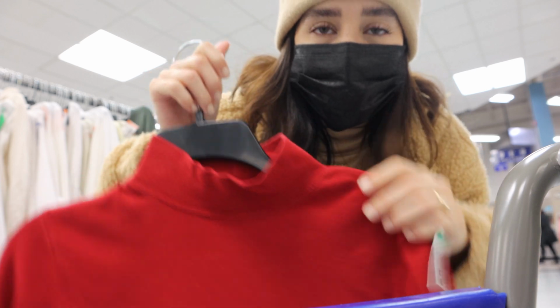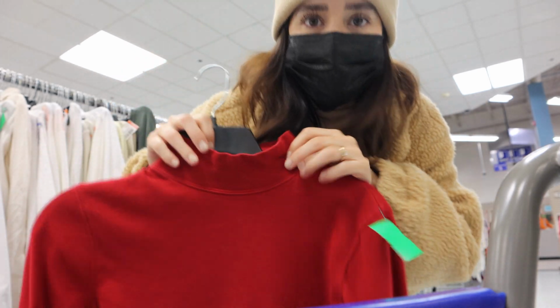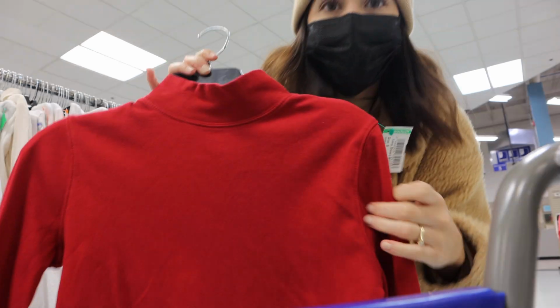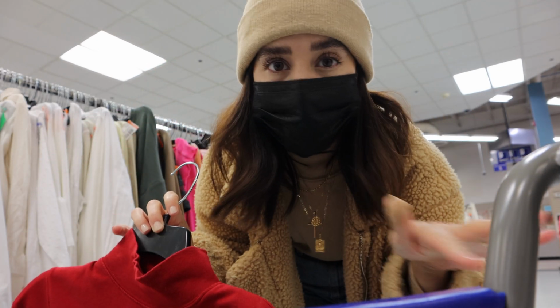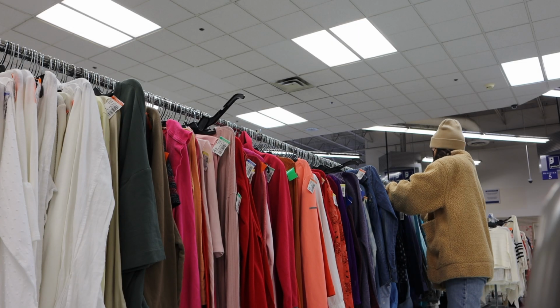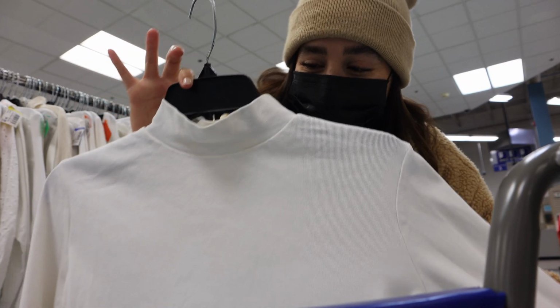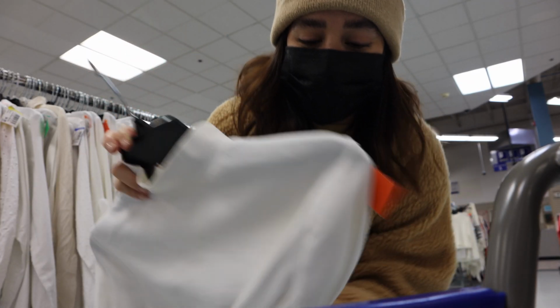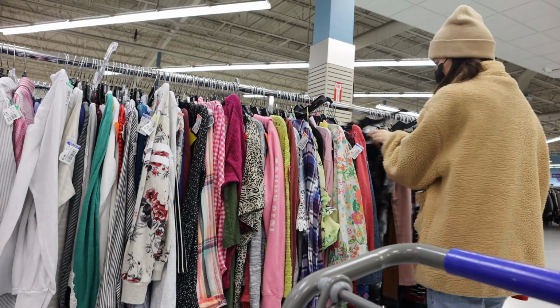This is the style of turtleneck I'm looking for. Obviously not gonna get the red color, but this is exactly what I'm talking about. What I'm looking for is colors like beige, black, white, just anything neutral. Guys, I found a white one. I'm so excited. This is exactly what I was looking for, and it is $4.99.